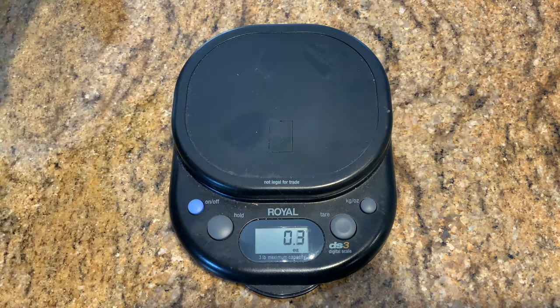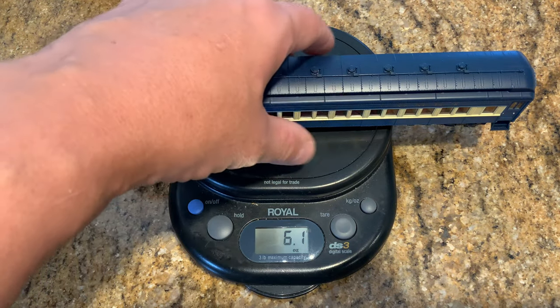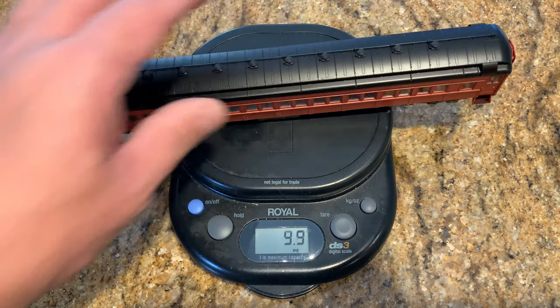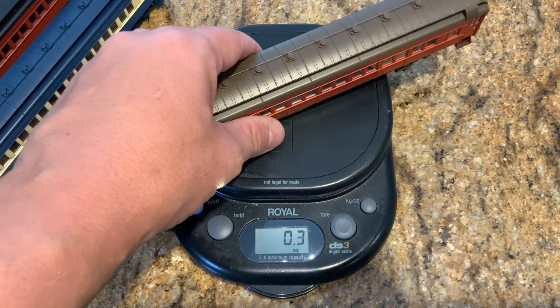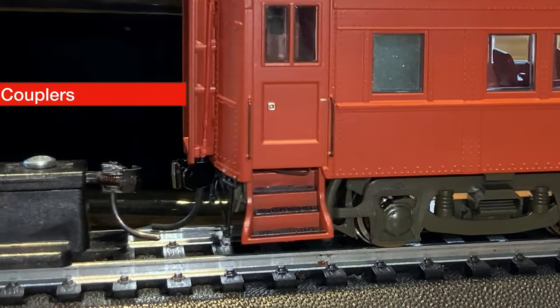Looks like we got 6.1. I'll pull it off just to make sure I got a good set. Yes, that's 6.1 ounces, so a little bit under half of a pound, and I think that's 173 grams. Sorry, I didn't pull it out, but I'm pretty sure I'm right about that. And across those two, they're consistent. Of course, they're exactly the same cars with the electrical conduit and 6.1. So that's it, 6.1.